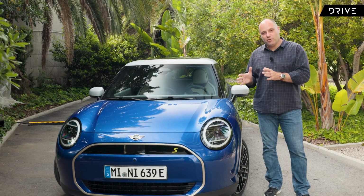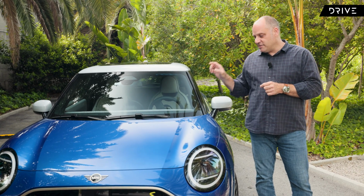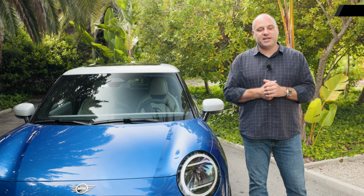Keep in mind, in the video that you're watching, some of the specifications you're going to see are a little bit different to Australia. It's the Mini Cooper Electric. We're getting it in the third quarter of 2024. Let's hit the road and take a closer look at it.